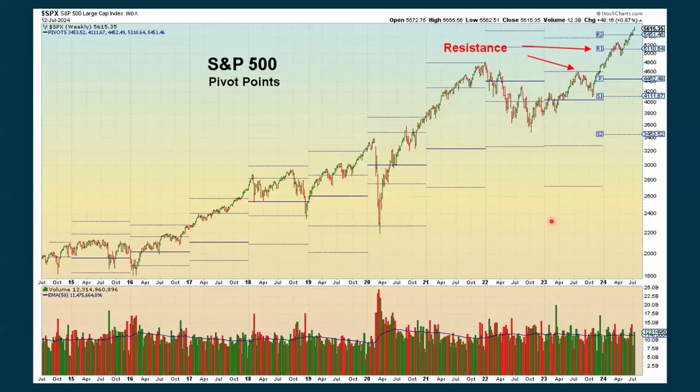Then this is a weekly chart of the S&P, and we're still above for the fourth week now, this R2 level. This is a pivot point. The cool thing about pivot points is these are on the chart before we even get there based on time or price. Are these pivot points important? Well, take 2021. We were just screaming up out of the COVID crash. We hit one of these pivot points. This was the beginning of 2022. Then we started to bounce back up.